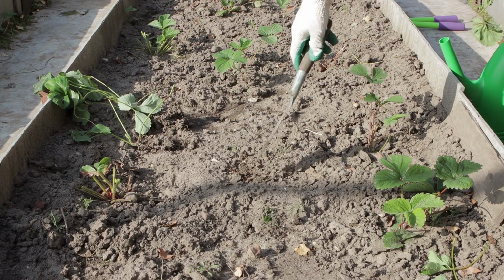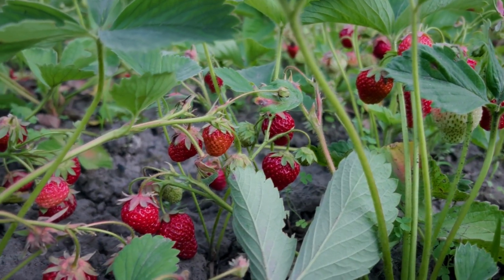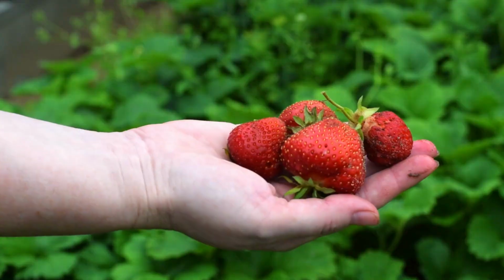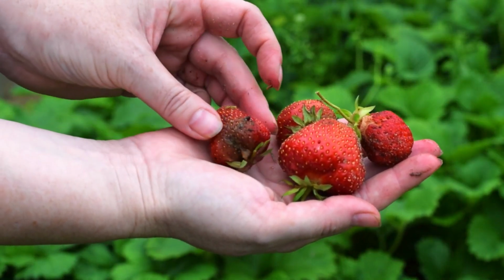Dig holes large enough to accommodate the roots of each strawberry plant. The depth is crucial. The crown of the plant, where the roots meet the stem, should be at the soil surface. Planting too deep can cause the plant to rot, while planting too shallow can dry out the roots.